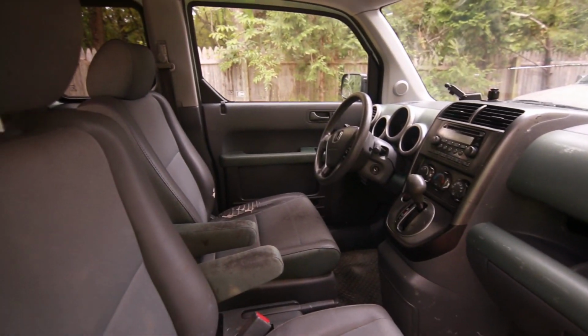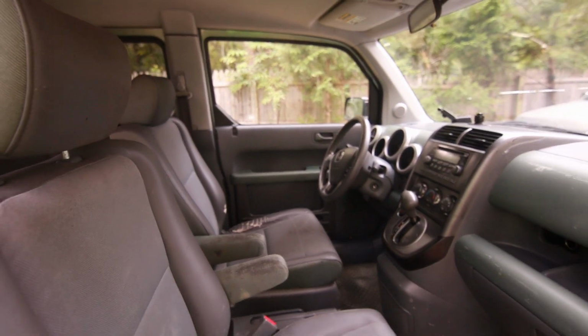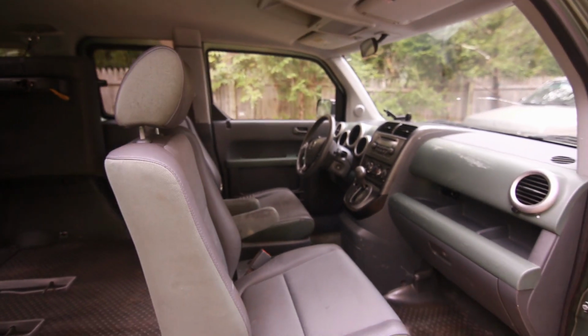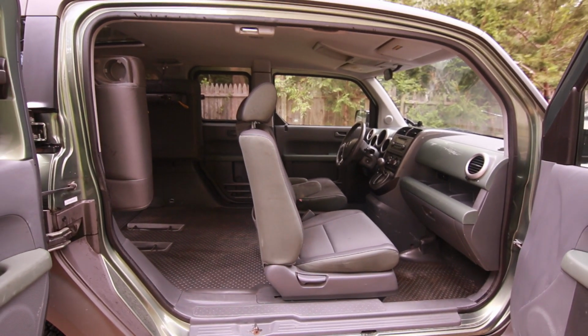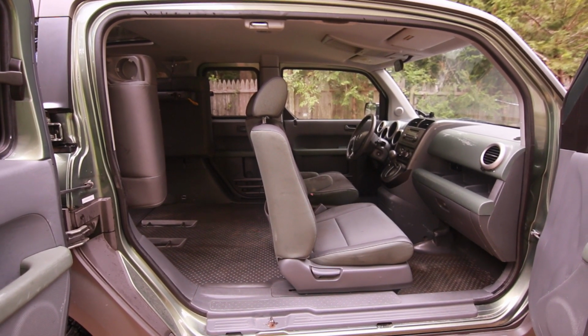You know, this is a sought-after vehicle now, and I think a lot of people that owned this originally didn't realize it was going to be such a cult car. But I have encountered people that have had 2, 3 Elements in the family.